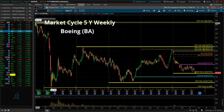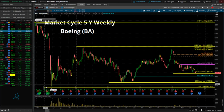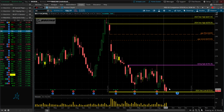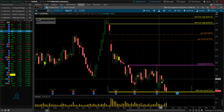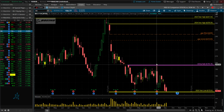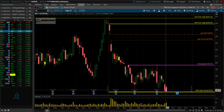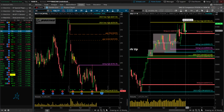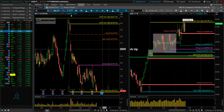And now we're looking at Boeing. Top left, here's the high for the past 5 years. Here's the low for the past 5 years. And Boeing this week made a new low for the year. Bad. Yep. Terrible. It did test this swing high up here some time ago. Look at that, rejected it. New low for the year. Breaking news. Boeing made a new low for the year. Compared to the Dow, the Dow's close to the high.